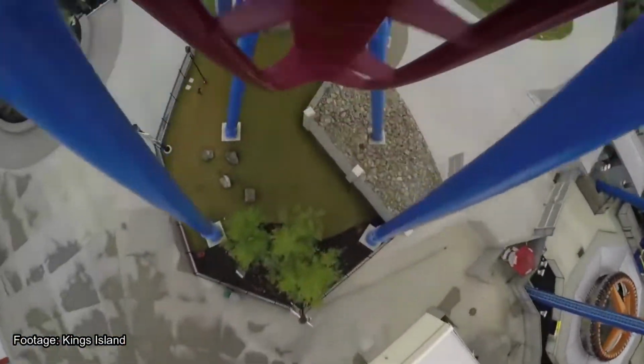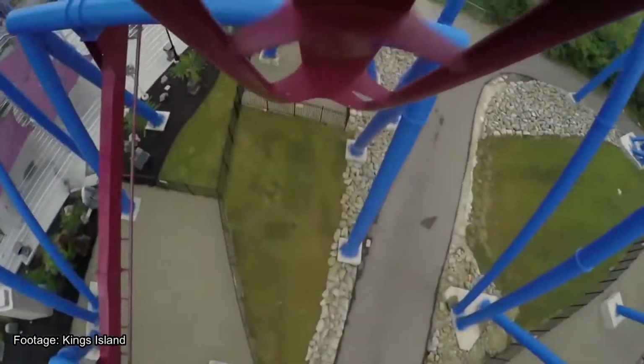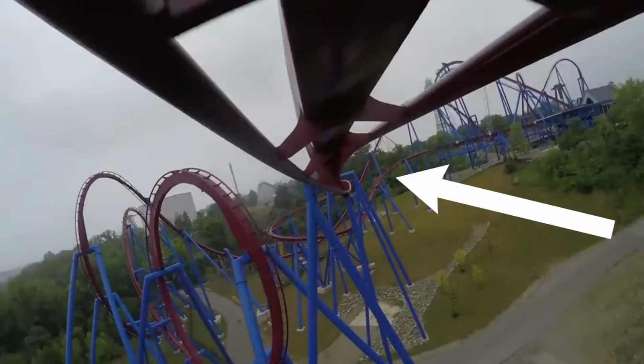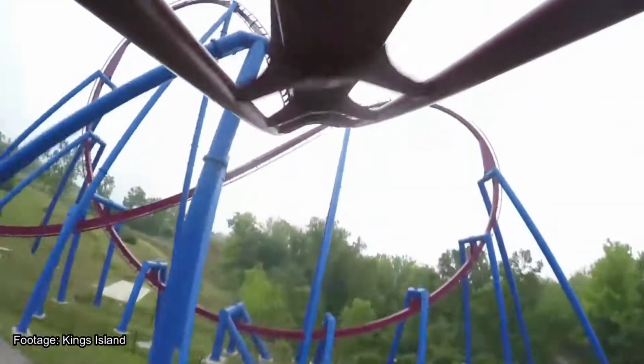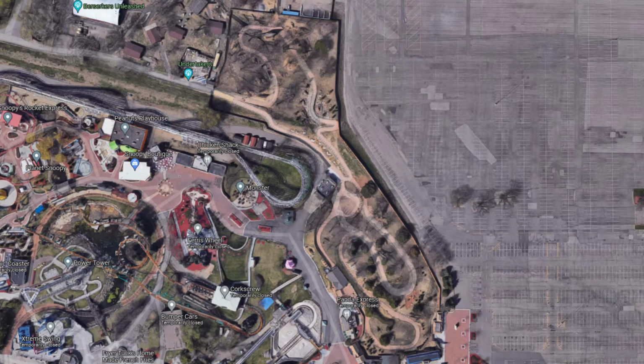This roller coaster will be 150 feet tall and feature 5 inversions: a vertical loop, a 0G roll, a pretzel loop, and an inline twist, or whatever this thing's called. And it will also feature some forceful turns and helixes. This roller coaster will go right in front of the park where the old Dinosaurs Alive section was.